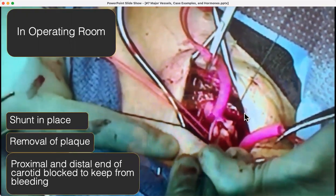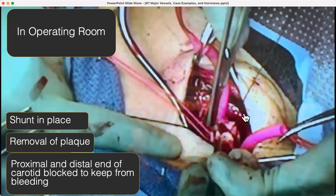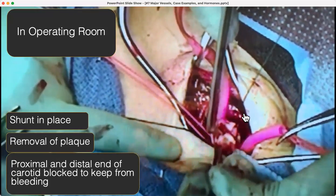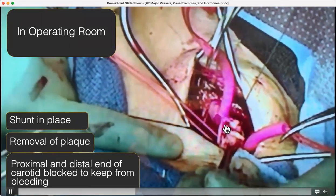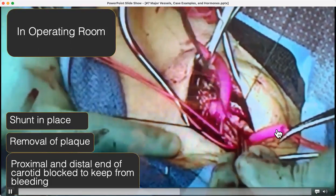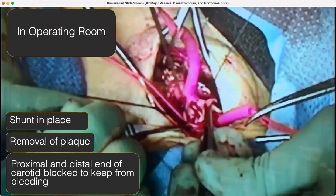And this is the actual image of this particular patient. This is showing him just picking apart this plaque and dissecting it out. The shunt's already in place. It's hard to see it. The shunt's about, that's right there. And these are ligatures, and they have red plastic tubing that holds it down to keep blood from filling up the surgical incision.